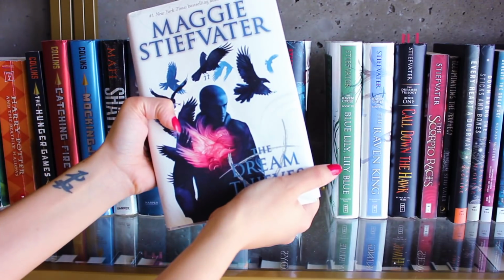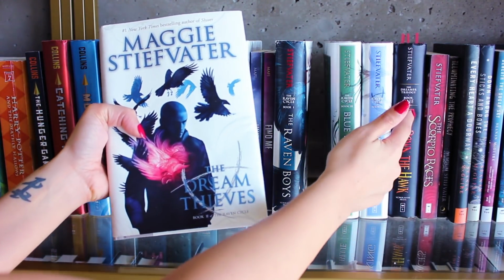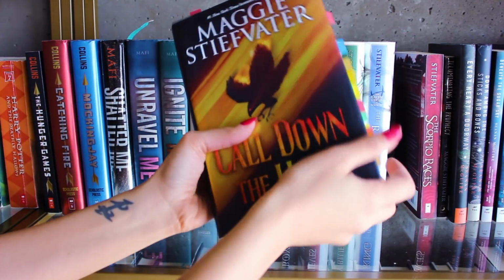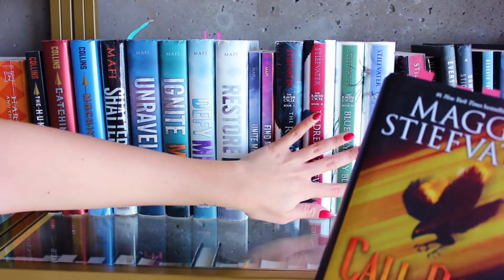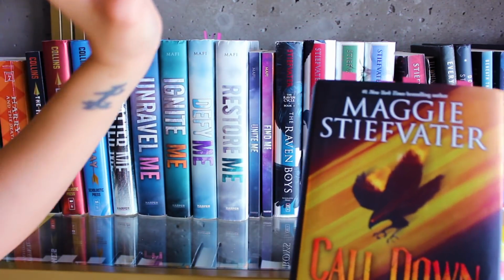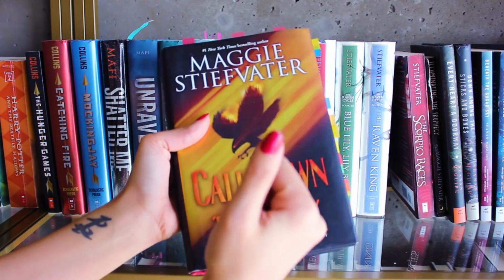The Dream Thieves, which is probably my favorite next to the last book and her newest book. Blue Lily, Lily Blue, The Raven King. Then I have her newest book, which is a spin-off of the Raven Cycle series. You don't have to read the Raven Cycle to read this, but I would highly, highly, highly recommend you read the Raven Cycle first, otherwise it just won't hit you the same way, you know what I mean?